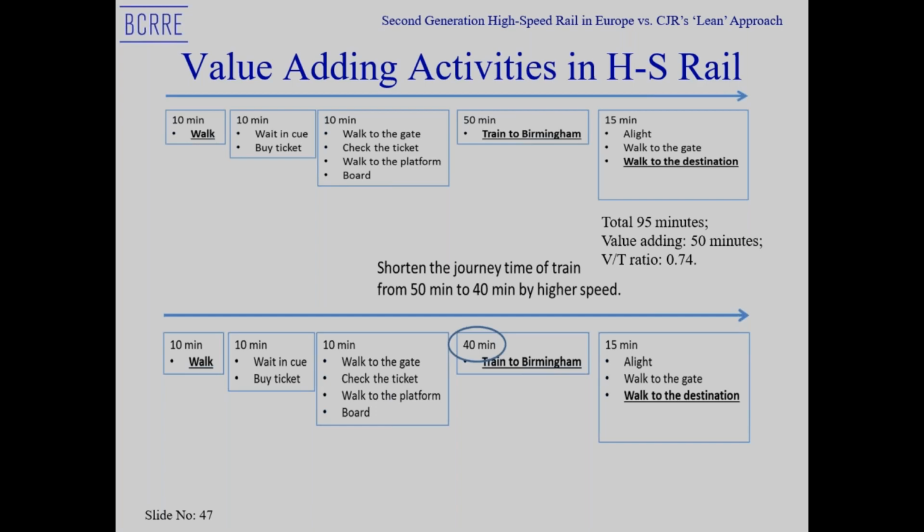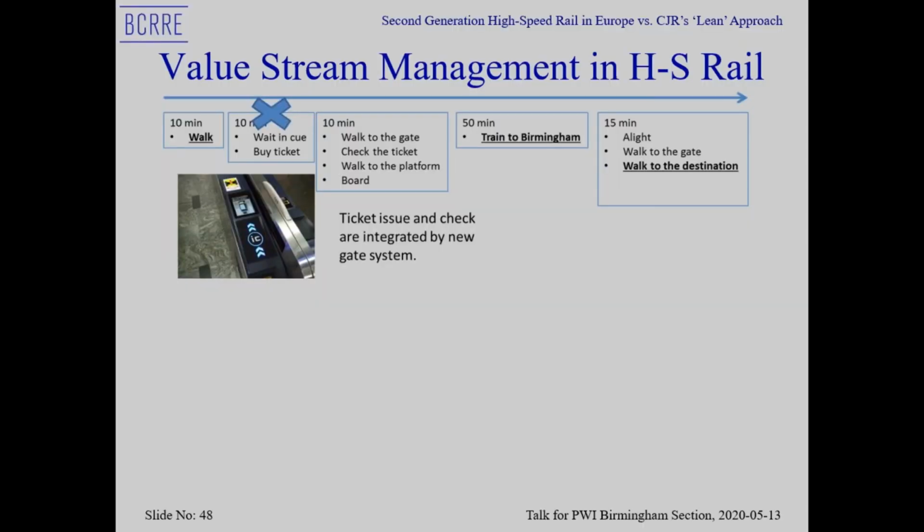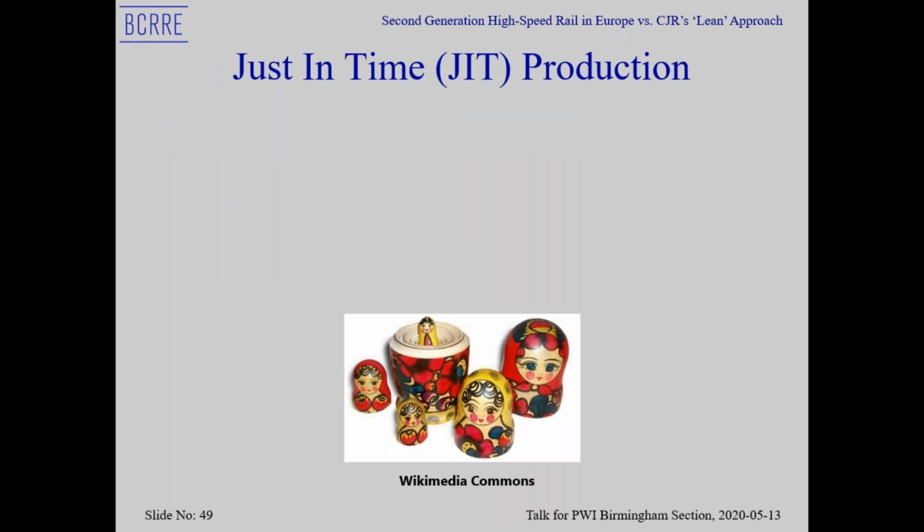And if you reduce the time further from 50 minutes to 40 minutes, the ratio becomes yet more unpleasant. So what you need to do is eliminate things which are non-value adding. And you can, of course, do that by buying your ticket on the internet. The other activities remain, and you have now boosted your value added to non-value added ratio, which is good. So that's your non-value adding time.